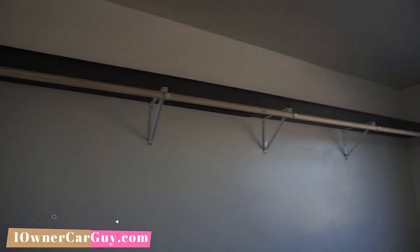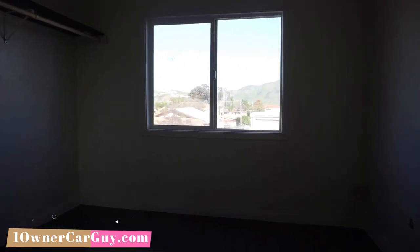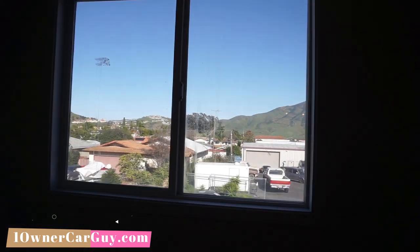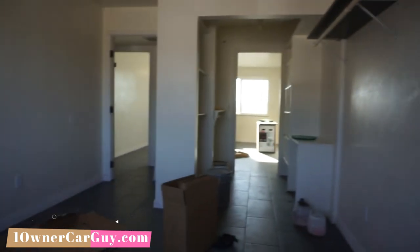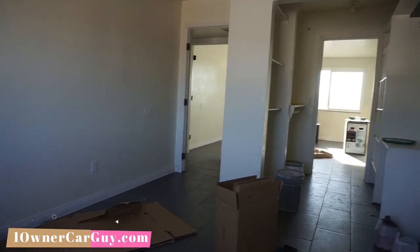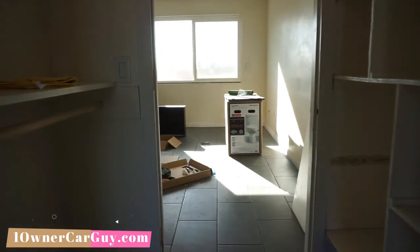Got this new shelf installed. This would be the closet room. A long time ago, I converted this room, which was a bedroom, into a closet. I wanna cover the window up, but I'm not gonna get blackout drapes or something. I don't know. And tinting. We need tinting for sure. So, it's looking nice. Everything's getting cleaned up and looking good.